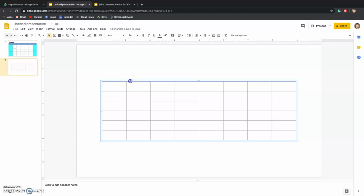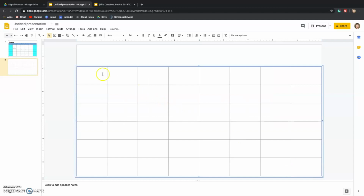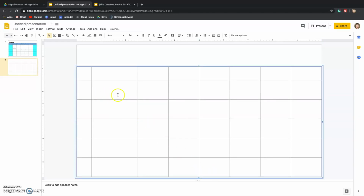Same thing with the monthly spread. I'm going to leave some room at the top so that I can title each page. Since this is a weekly spread, I need to know what month of that week it is. Okay, so we're going to spread it out. This top column, I want it to be smaller because it's going to be my subject and time space. And this is going to be smaller because it's only my date space, so I don't need a whole lot of room. But now you can see that this column is a lot bigger than all the other ones, and I know how to fix that.